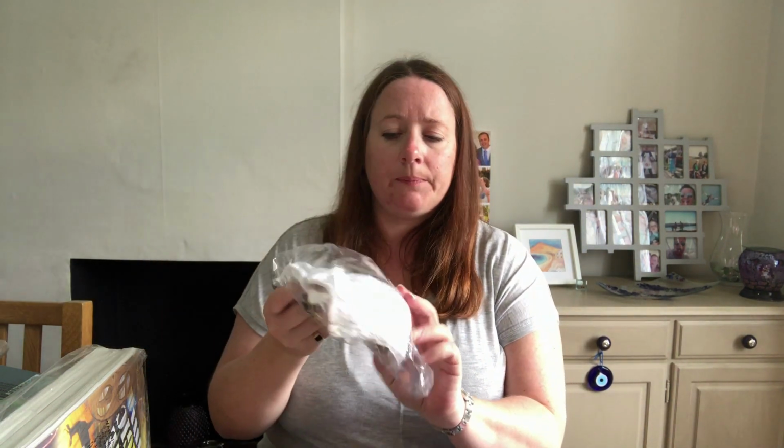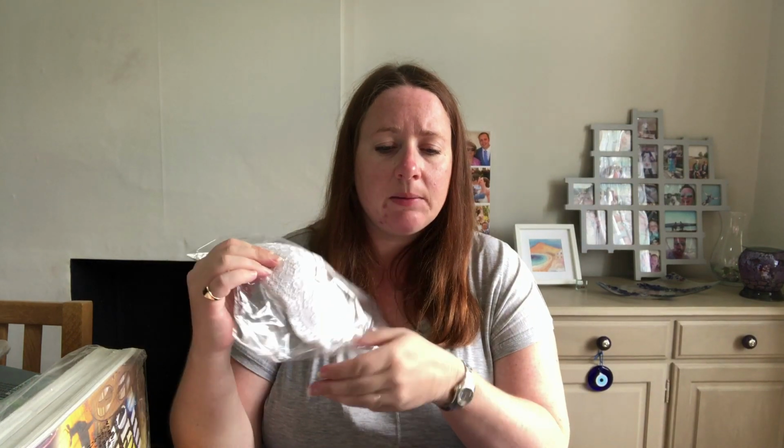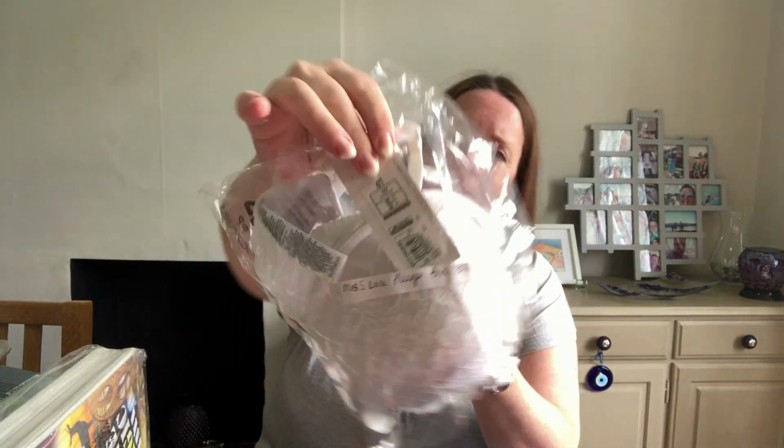Got a bra. This is a Marks and Spencer's lace sponge bra, 30 double D. It's brand new with tags. This was from an auction. This cost £2.35. I listed it in July. Originally had it up for $16.99, and we sent out offers and whatnot, and it went for £12.10, which is fine. Some of the Marks and Spencer's bras aren't that popular, but obviously there are ones that are.